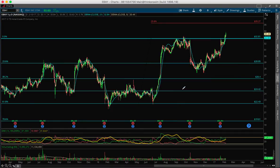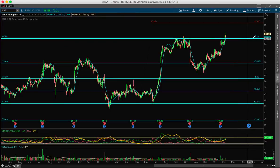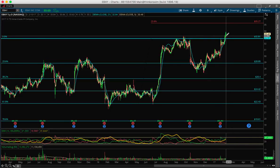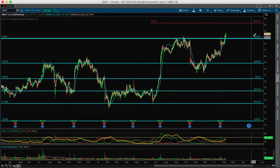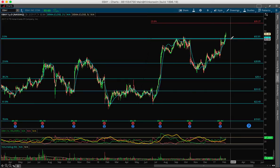eBay. I have been watching eBay, and I mentioned this stock in my last video because I was watching 33. It broke out of 33 and confirmed, but it confirmed Friday. I usually don't like to enter Friday, so let's see Monday, because I wanted to enter long in this one. I hope it goes back to this Fibonacci 32.81 or 33 and bounces.